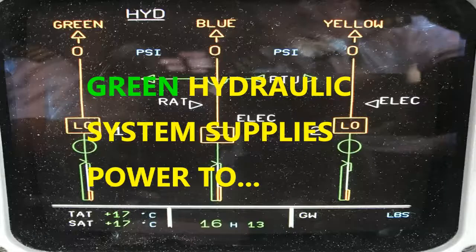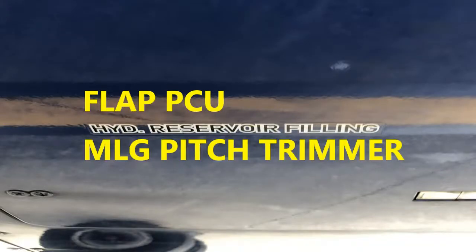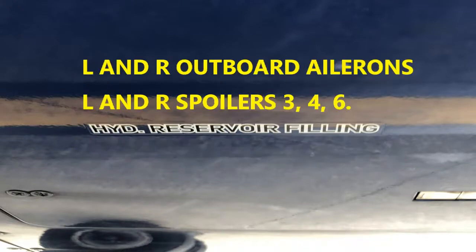The green system, let's start with what the green hydraulic system is supplying power to. What are the consumers? Those are going to be different. I'm not going to name them all, but just so you have an idea: the flap power control unit. It's also controlling the main landing gear pitch trimmer for both sides, left and right. Also the left and right spoilers, your 3, 4, and 6.